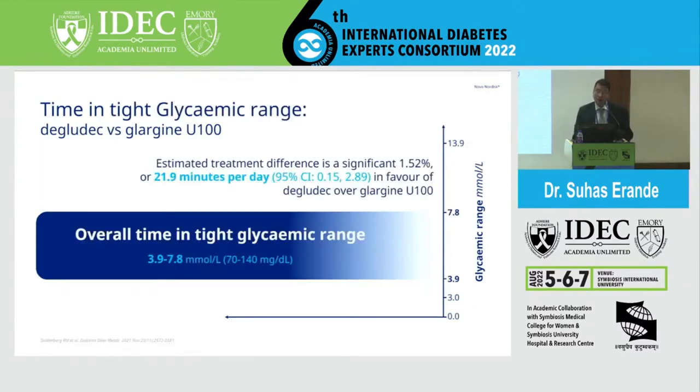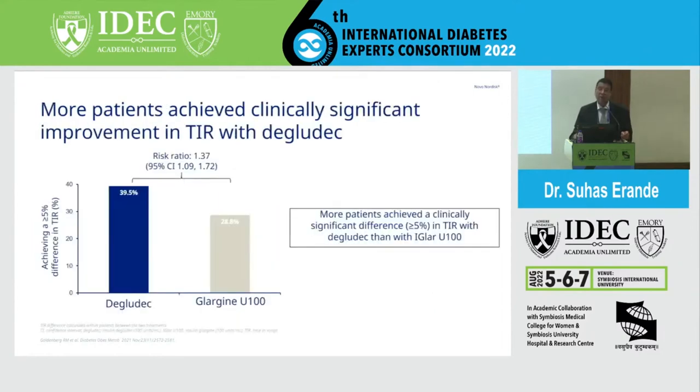And the overall time in what is called a tight range, I told you about 70 to 180, which is a standard time in range. But some people say that 70 to 140 may be a narrower time window, called time in tight range. So with insulin degludec, the patients spend 21.9 minutes per day more in time in tight range. So certainly this is a very good proof that glycemic variability comes down with the long-acting insulin degludec compared to insulin glargine 100.